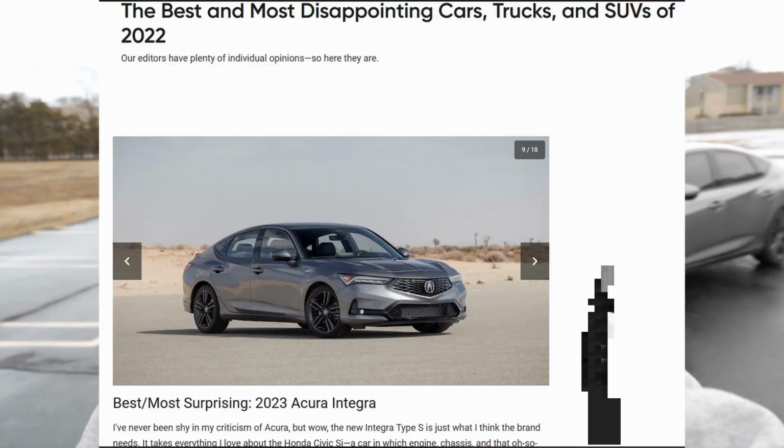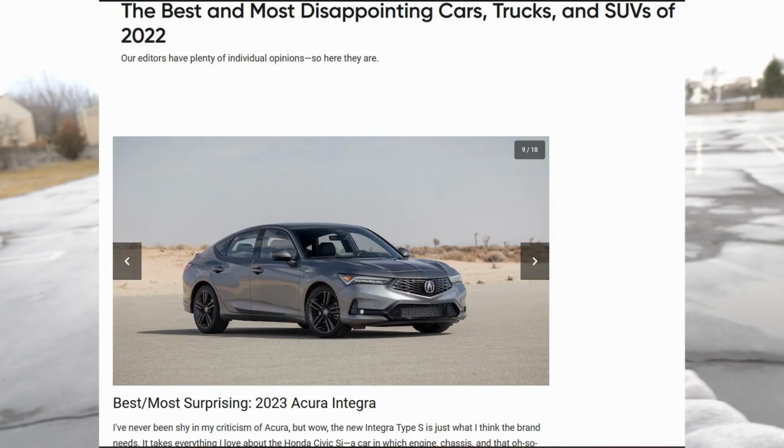One of the best things about the Integra, and I cannot stress this enough, is that this is a great driving car. I don't know why people don't give it the sports car credibility. It is not fast in a straight line. But where it does shine, and Motor Trend agrees with me, because it was a Car of the Year finalist. So it got like 4th place out of 20, 30 something cars. It got the most surprising car and one of the best cars of the year as well. So they're on the same side as me.